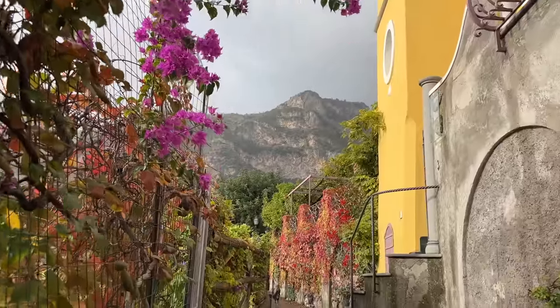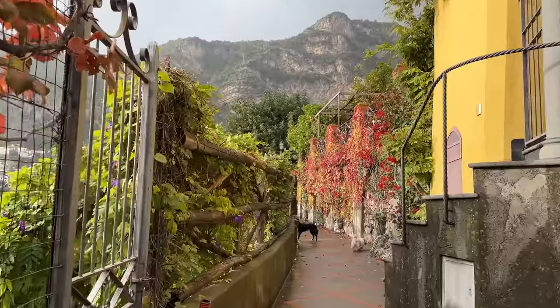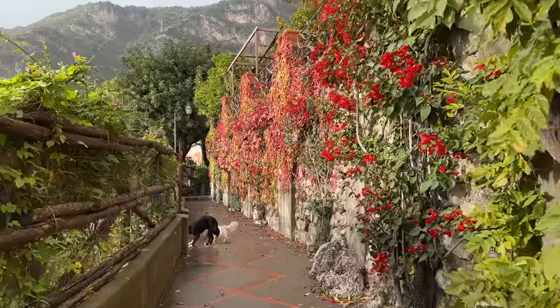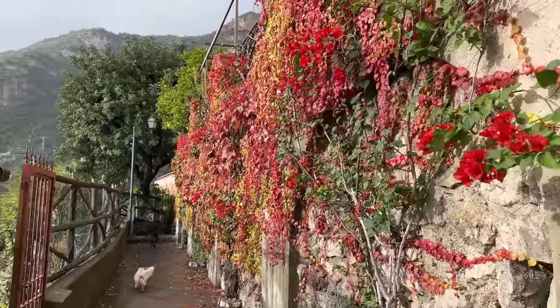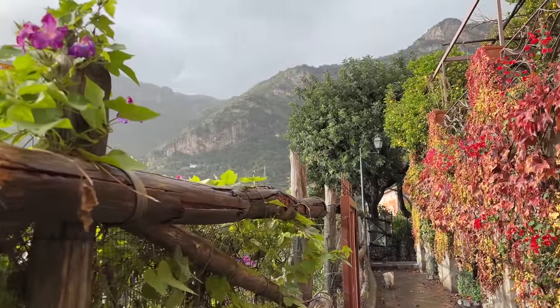This is always one of the things that I say I love about Italy, is that it's colourful in the winter on a grey, miserable day. Look at all of these colours. There's always bougainvillea out somewhere. This bougainvillea is lovely, this red one. And then all these autumny leaves, and then these flowers up here.